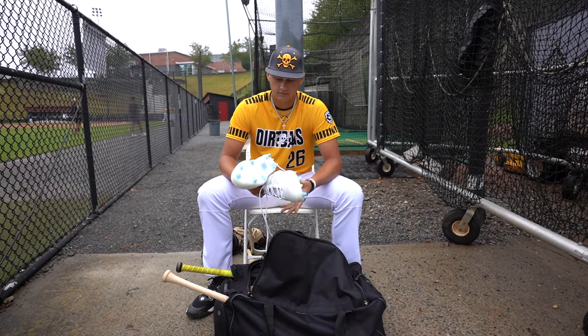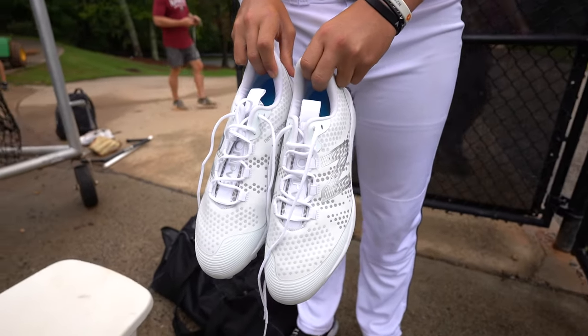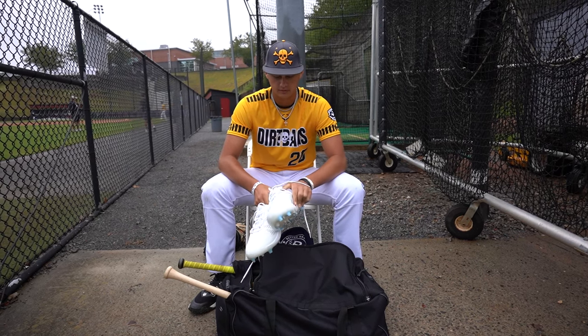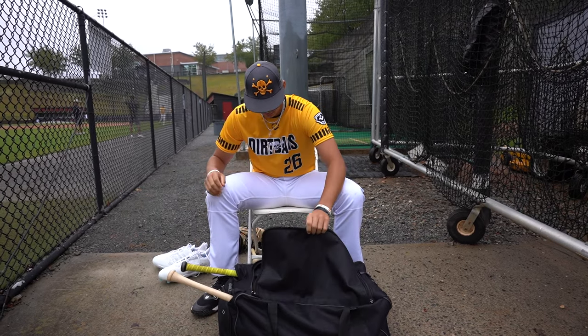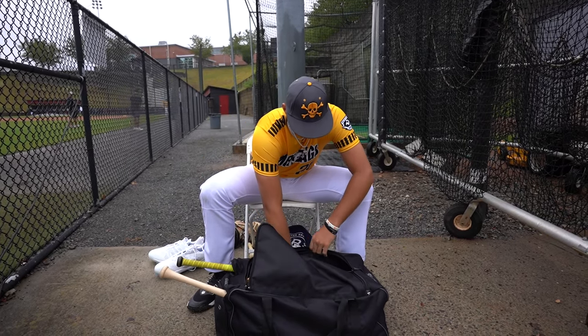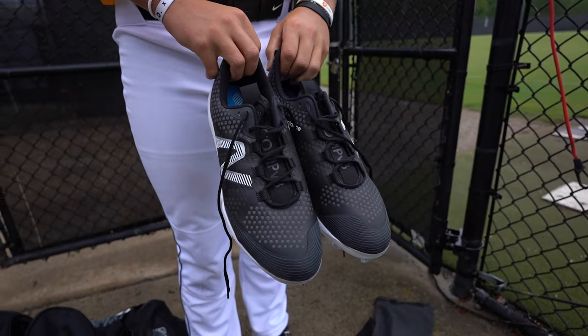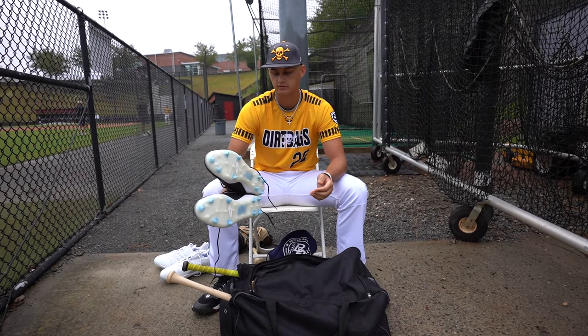So we got my molds. These are my New Balance. I think these are size 15. These are just awesome shoes in general. They match really good with our all white unis. Then I also have a black pair, also size 15. This matches with this jersey, and then we also have a black jersey that this goes really good with.